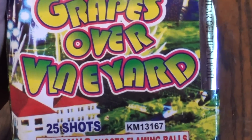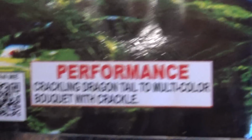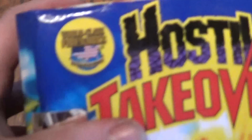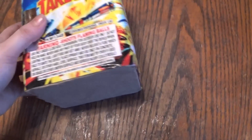Here's another one I got by World Class Fireworks. Grapes Over Vine Yard. And it actually says 25 shots. See where the performance is at. Performance is crackling dragon tail to multicolor brocade with crackling. Sounds like another good one. Some of the designs on these are pretty cool. Here's another one by World Class, called Hostile Takeover.